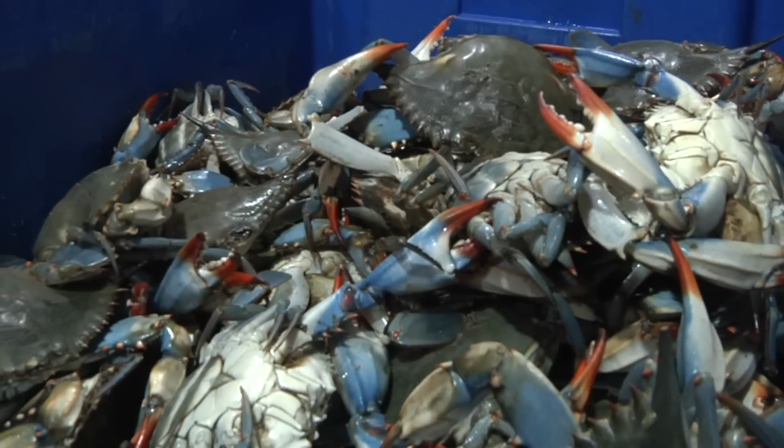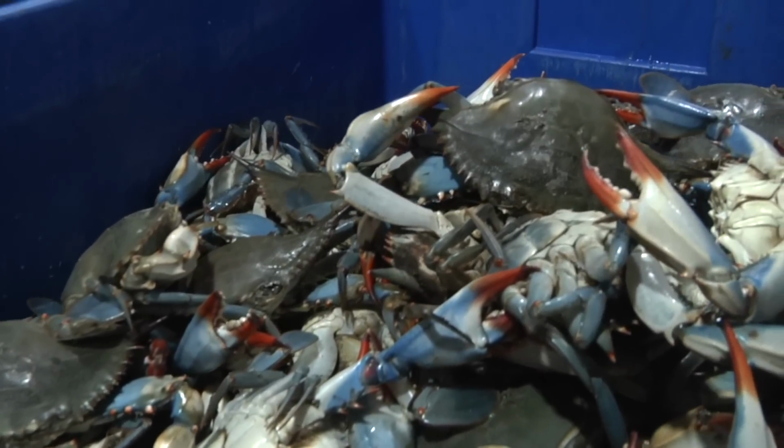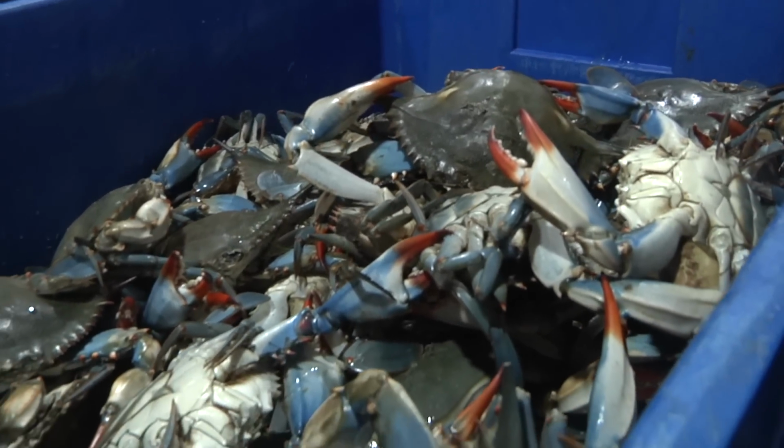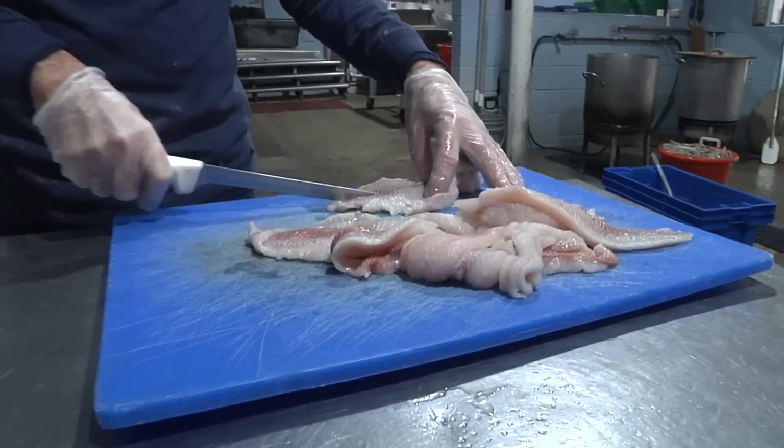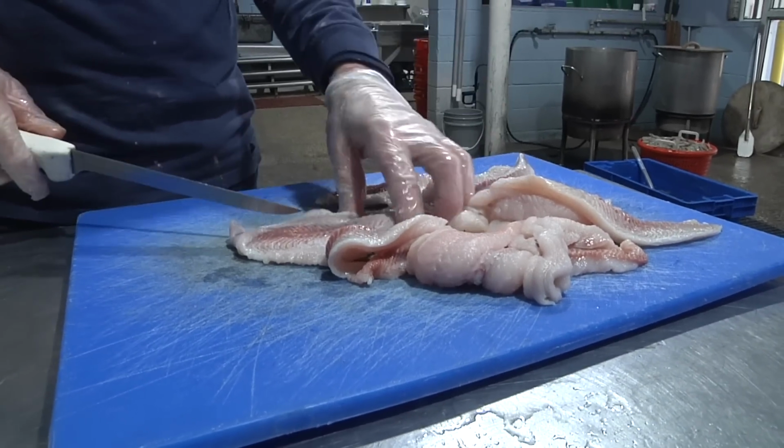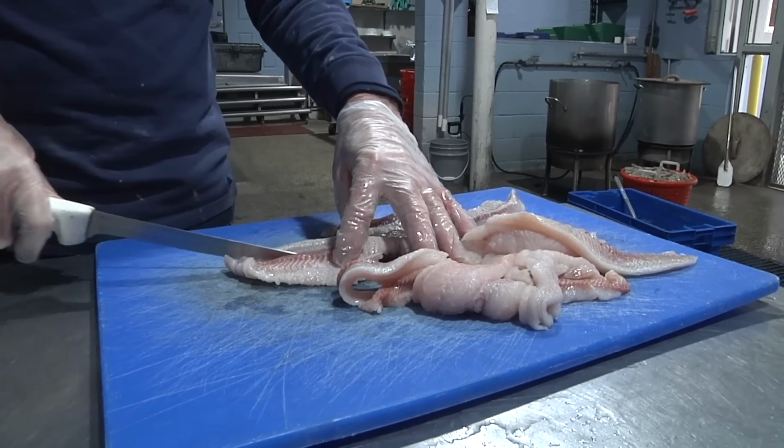This is crabs straight from St. Bernard Parish. We try to stay with everything local as much as we possibly can. You look over here, Curtis is cutting a pond-raised catfish up that goes into the kitchen. It's actually being fried for orders as they're coming in.